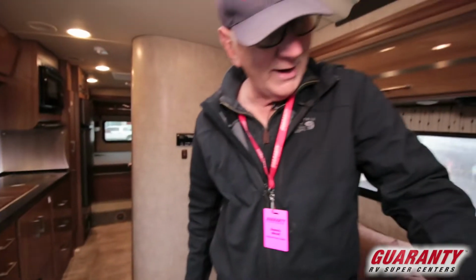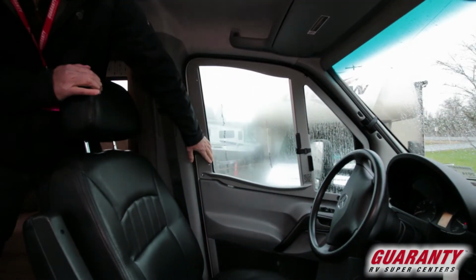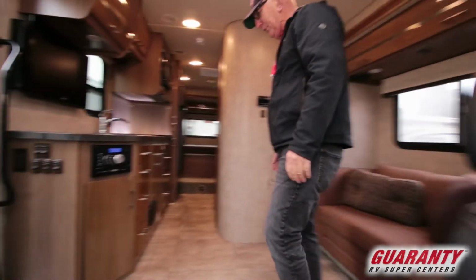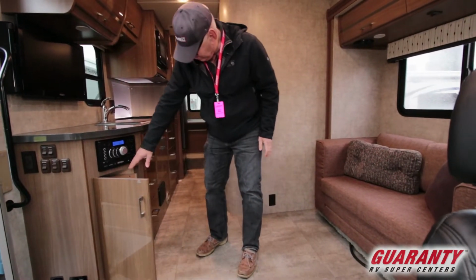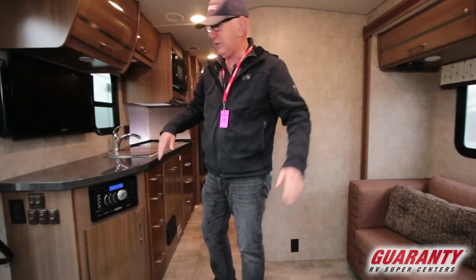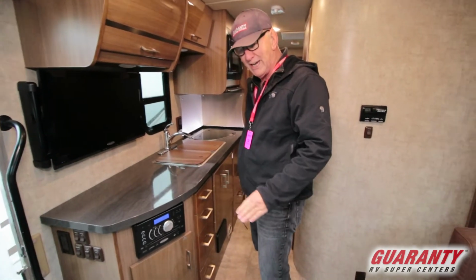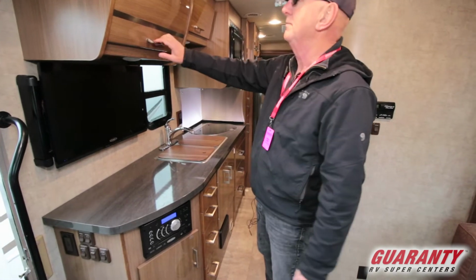The front shades are actually built into the edge of the window. We undo these Velcros and these shades will come across, same on the front. So really well set up for privacy and ease of use. As we go towards the back here, AM, FM, DVD player. Storage, TV on a swing arm so you can move it around. Now the driver and passenger seats will both rotate and face the rear, so you can have 4 people up here very easily.